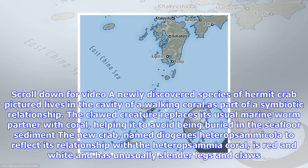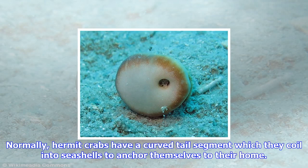The clawed creature replaces its usual marine worm partner with coral, helping it to avoid being buried in the seafloor sediment. The new crab, named Diogenes heterosamicola to reflect its relationship with the heterosamia coral, is red and white, and has unusually slender legs and claws.